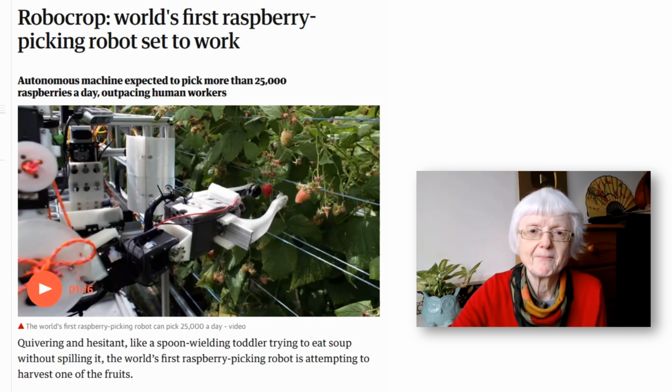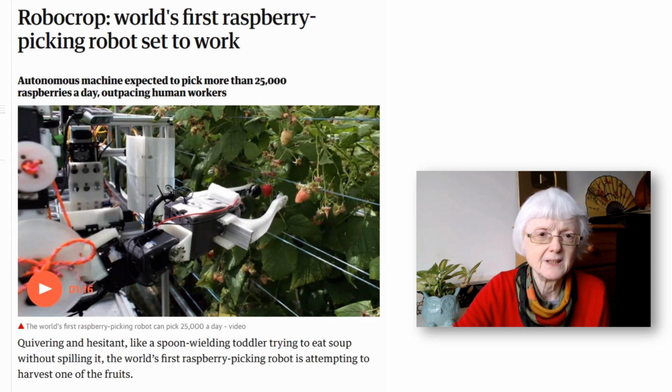And just to say, there will be a quiz following this lesson. So do follow it carefully, maybe watch it more than once, and then do the quiz. Okay, so I'm now going to share my screen so that we can see the article. Okay, so here we are. This is the article.